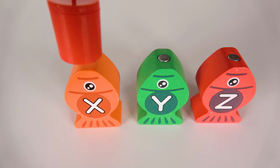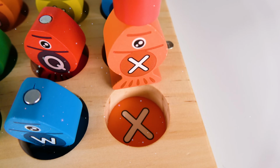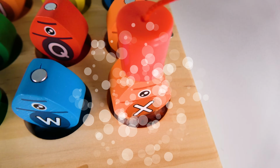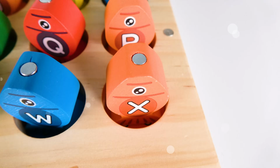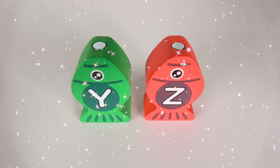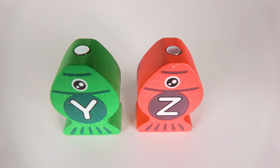Yes, this orange fish has the letter X. Where will the orange fish with the letter X go? Will it go here? Yes, the orange fish with the letter X will go here. X. Can you help me find the green fish with the letter Y?